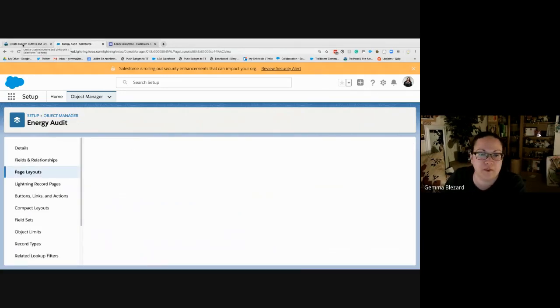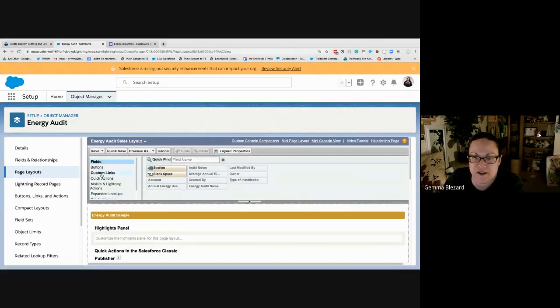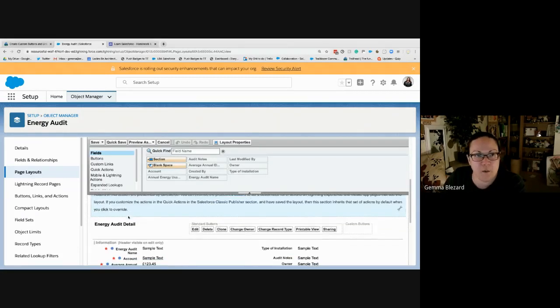And you remember the page layout editor is split into several sections. The first section is where you can find your fields, your buttons, your links, anything that you want to drag onto the layout underneath, which is down here. So we now have to drag our button down.